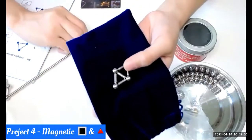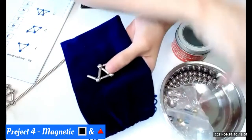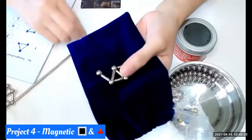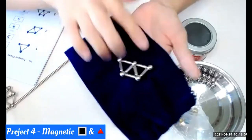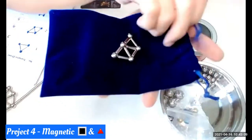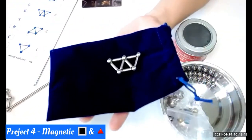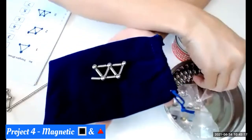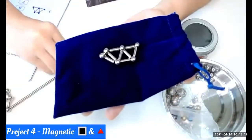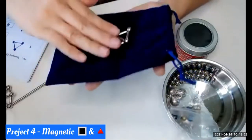So this is two. So if I add number three, I need a line, a ball, and a second line to connect it on. Are these monster magnets? Not that monster. But they are very strong magnets. Just there. Another one ball, and then another line.